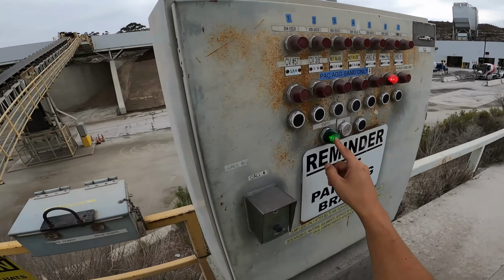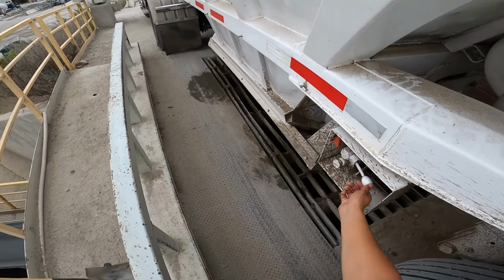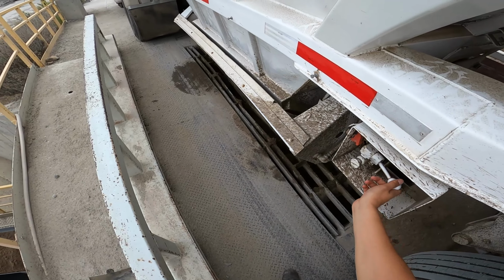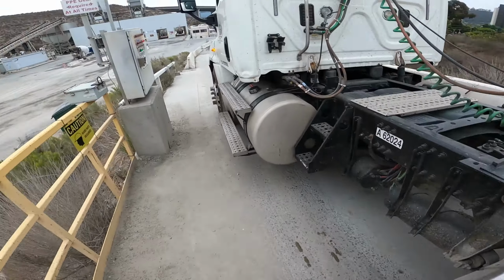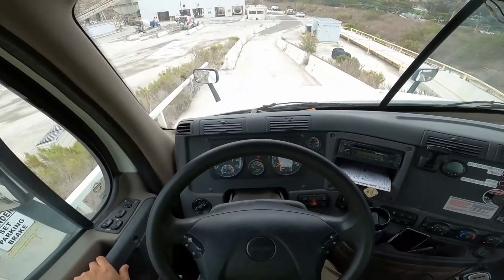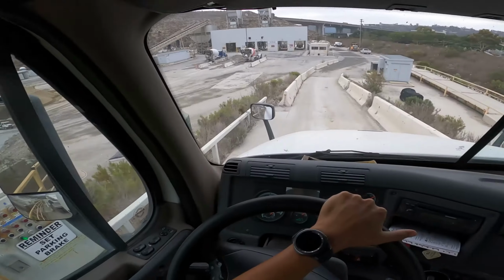Once this light is lit, I wait for this thing to turn on. And then I'm good to go. There it is. And then I just pull up, drop the other one real quick from in here, and I'm good.